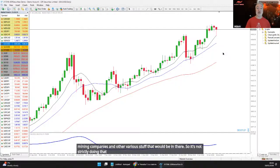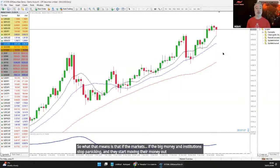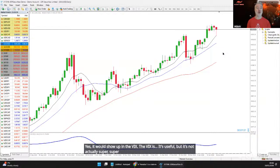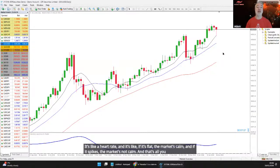But what it does do is it shows you the rotation of money. So what that means is that if the big money and institutions start panicking and they start moving their money out of stocks and into commodities and various other things, yes, it would show up in the VIX. The VIX is useful, but it's not super, super amazingly useful. All it really does is tell you, like a heart rate, if it's flat, the market's calm, and if it spikes, the market's not calm. And that's all you can really get out of it. Such a great question, though, guys.